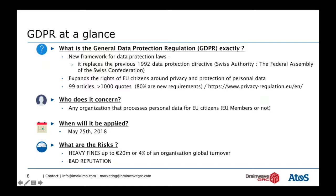So GDPR at a glance, what is GDPR? It's the General Data Protection Regulation. It's basically a new framework for data protection laws. It replaces a directive that has been in place since 1995. It's composed of 99 articles and a bit more than 1,000 quotes, which are 80% new requirements. Any organization that has personal data of EU citizens must comply with this regulation, whether they're based in Europe or outside Europe. The deadline, or the starting line, I should say, for this GDPR is the 25th of May of this year, 2018.